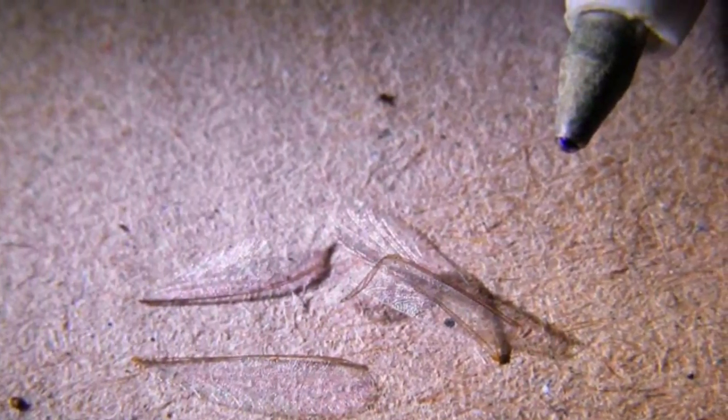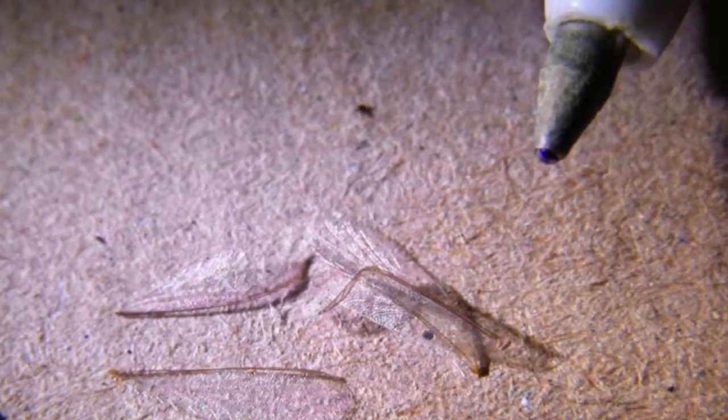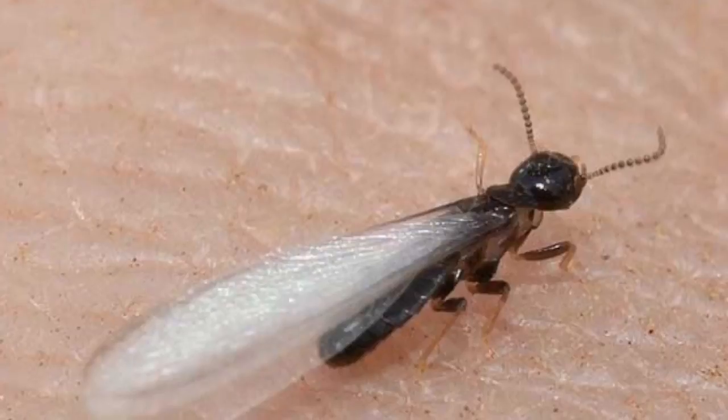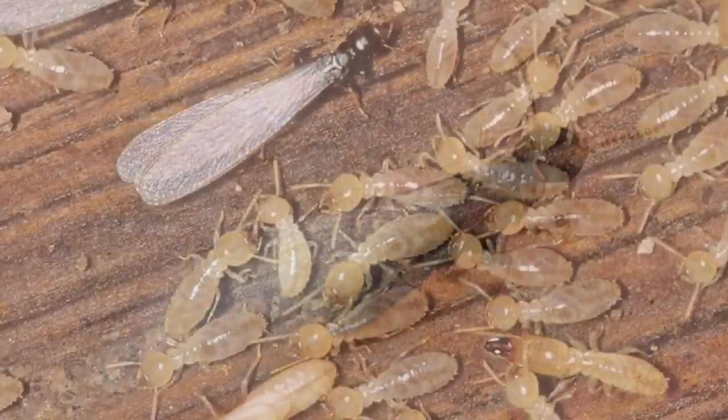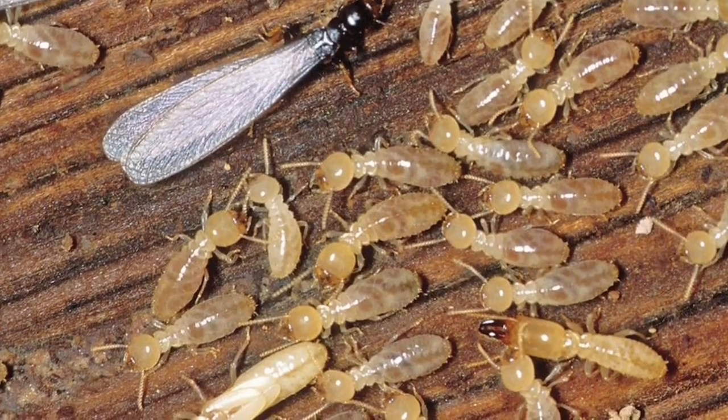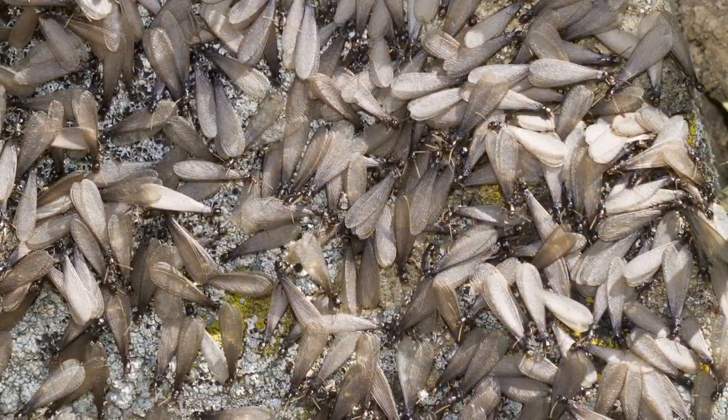Okay, I wanted to show you some different signs of termites. Now this is some mud tubes here. And this is some wings that they leave behind. You can see how small they are. That's what they look like, almost like a black flying ant. And the comparison to the swarmer and the working termites and one little soldier down there.